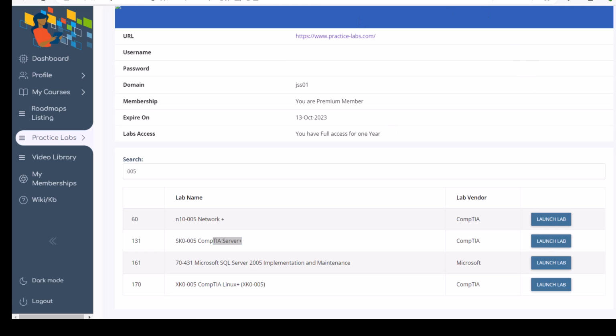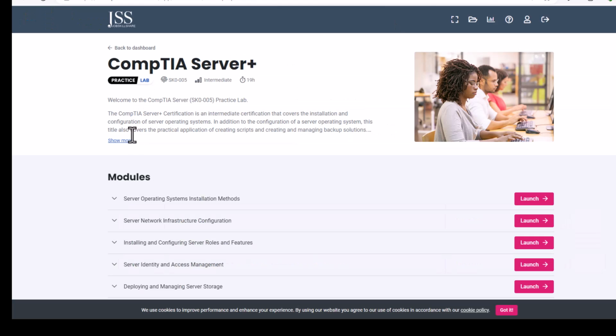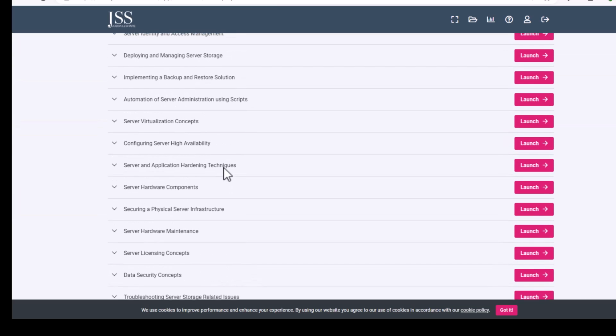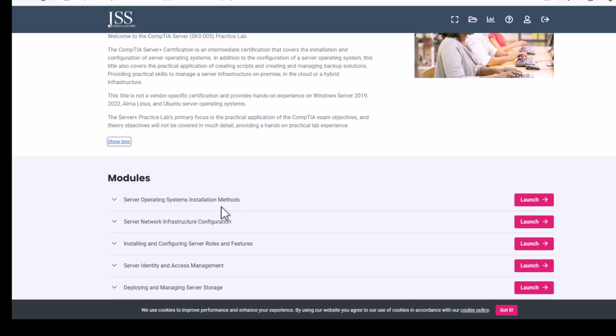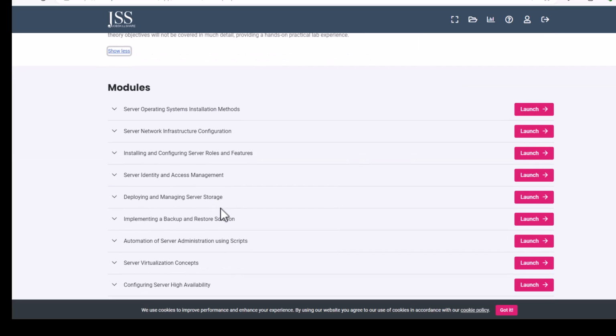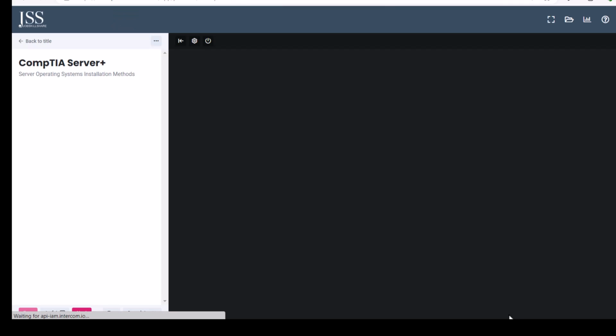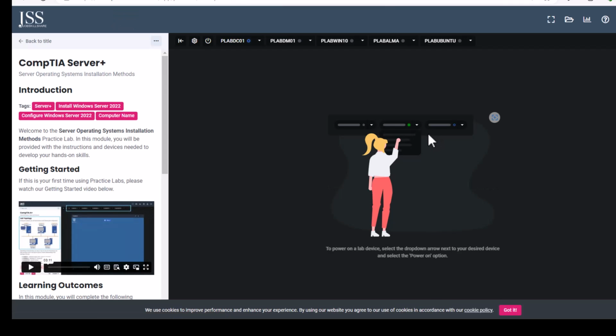Once you click on launch, it's going to launch a lab for you, and that's what you're going to see right here. This is everything that is covered in a Server+. And of course, you may not be applying for sysadmin. You may be applying for just a help desk position, and they may not expect you to know all of this server stuff. But at least you can open the server, get to the Active Directory, and start practicing what you're seeing in the courses.